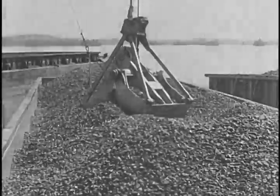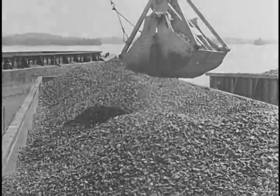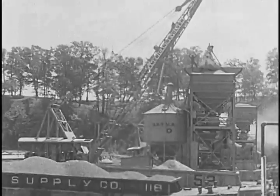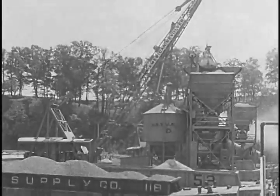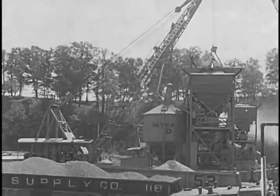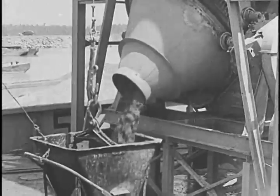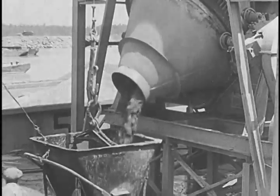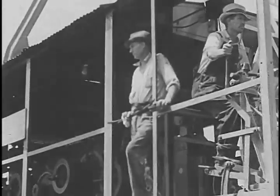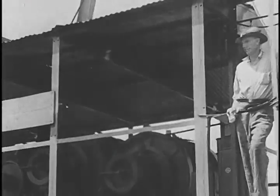A crane lifts great buckets full of gravel and drops the aggregate into a batcher, such as the one at Norris, except that the batcher and the mixer are mounted on a steel barge. When mixed, the concrete is poured into drop-bottom buckets. Another crane swings this bucket out over the cofferdam to the point where the concrete is to be deposited.